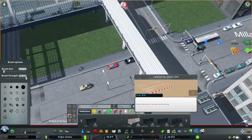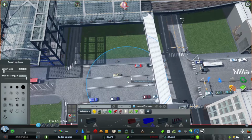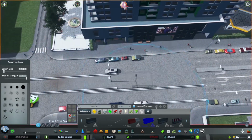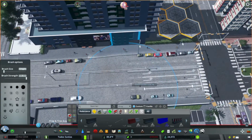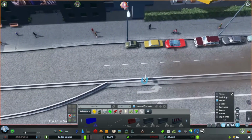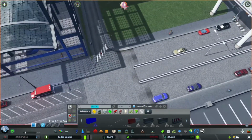And I felt that it looked a little plain, so I wanted to just add some details, make it look a little bit more realistic. Even though it's not as nice or as landscaped as the rest of the avenue, it still has some more attention paid to it than just your average road.